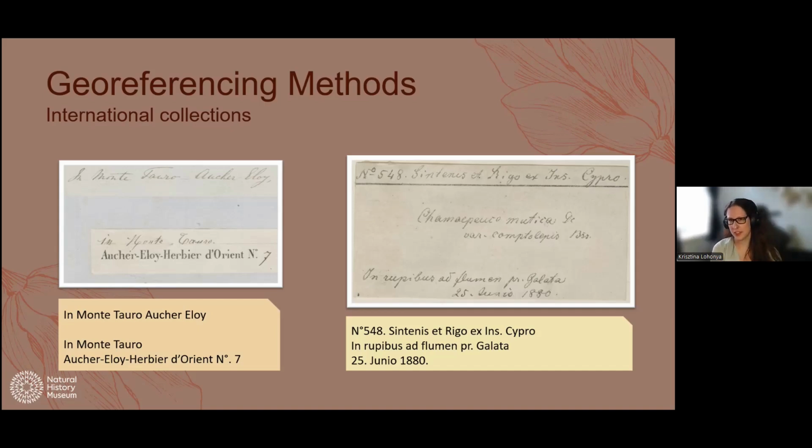These two labels are examples. Both of these labels were filed in our China section, and the left one is from Turkey, and the right one is from Cyprus. For the left one, I can only assume that the information that was taking the person in the wrong direction was Orient. In a lot of people's minds, Orient refers to East Asia, or at least Asia, and not particularly part of Europe.